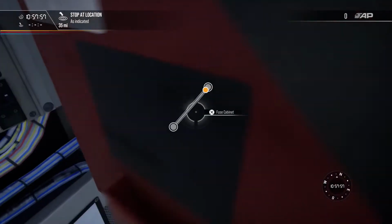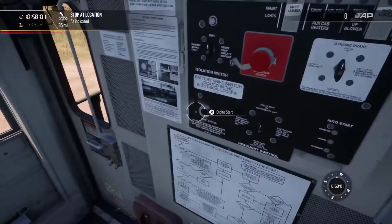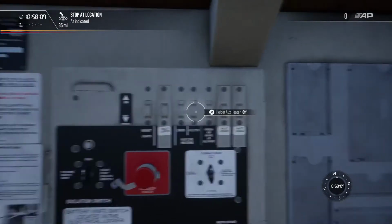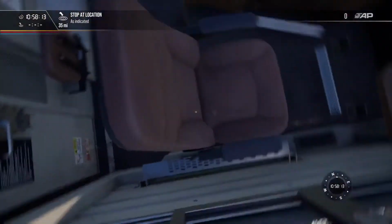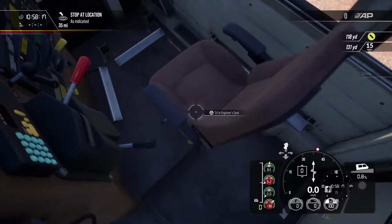Yes, all good. Seems tickety-boo to me. Just check the front here, give the good old final checks. Oh, what's that? Fresh air blower. I imagine we won't need them on. Maintenance light. Oh, I'll turn it on just for the sake of it. Does this chair move? I swear it has a handle. Oh no, you can't move forward.